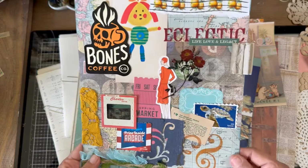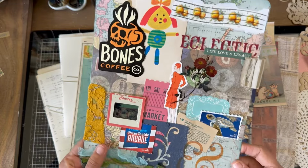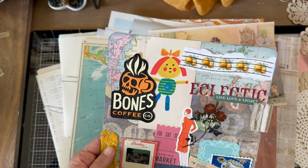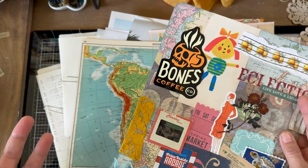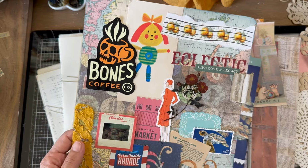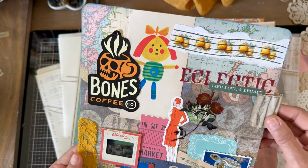I really liked this map paper, and so I've just used this map on the back. I like the colors of the map, the light greenish blue, and so that's the foundation that I'm thinking of in my mind. And then I just went through my box. All of us have a box, right? Or a folder or a drawer or something with all of the things that don't seem to fit in any other category. Things like this, or this flashcard.